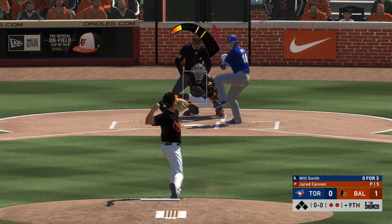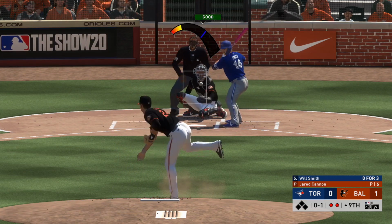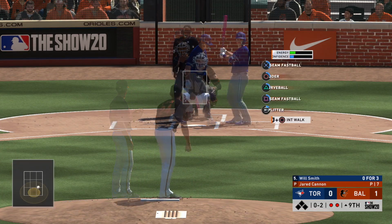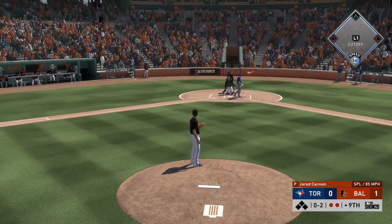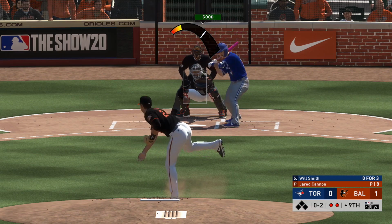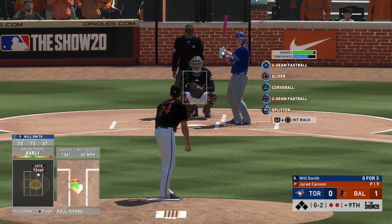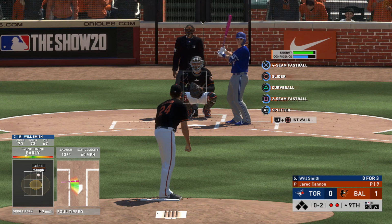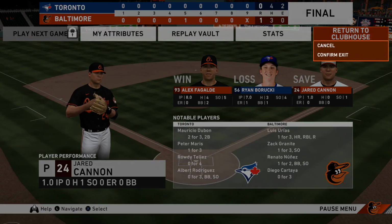Settling in now, Will Smith. He flew out in his last at-bat. Checks his swing, but this pitch is right there for strike one. Behind 0-2 now. A crowd of over 39,000 on their feet. And another foul ball. Final strike for the Blue Jays. Fouled off. One-run game here in the top of the ninth. Swing and a miss. He struck him out, and that'll do it here as the ball game is over. A single run good enough to do it today. 1-0 the final score. Baltimore.